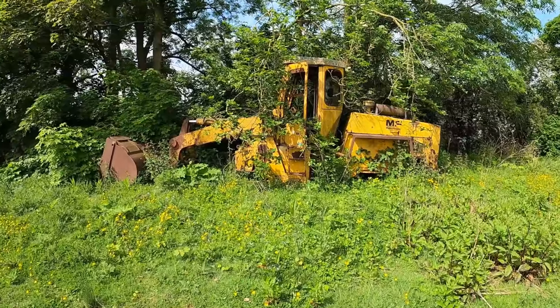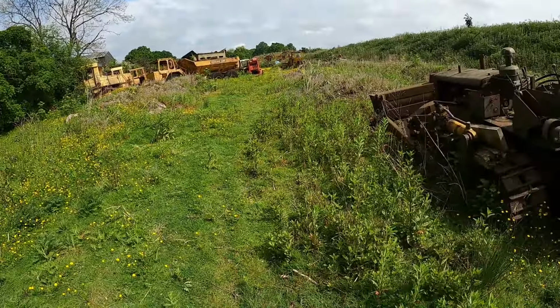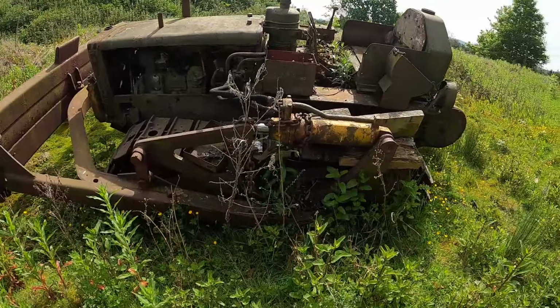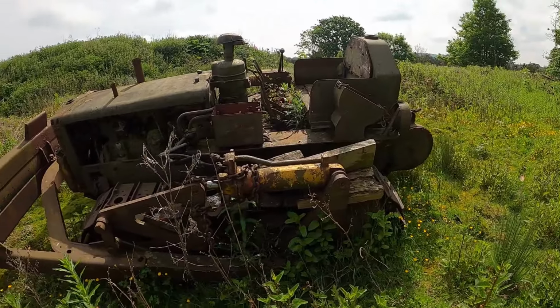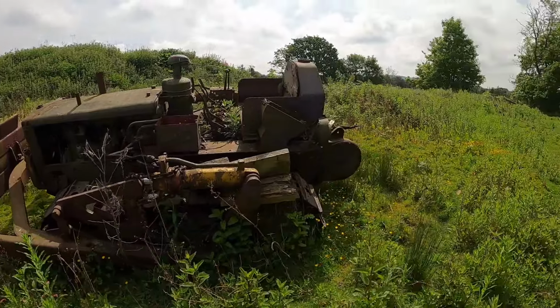So that one's been reclaimed by nature by looks of it. Oh, look at this. Wow, look at this one, guys. Okay, now that's a bulldozer and a half. That one, that's really old fashioned, that one. Wow, look at that. Take a photo of that in a minute.